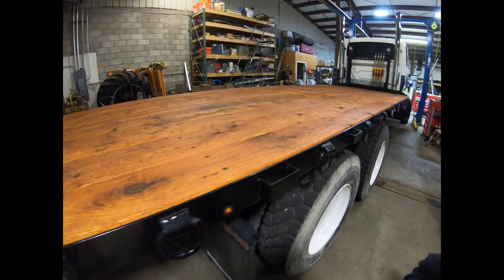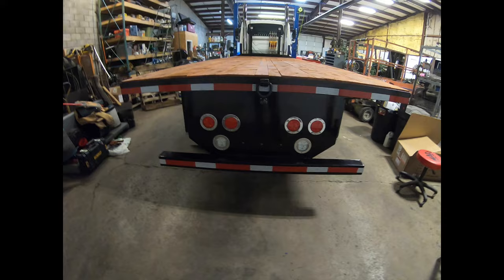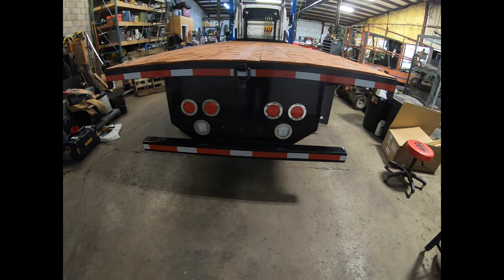But anyways, I have those three lights in the back now. They're not wired up yet. That's probably what I'm going to be doing today. That's kind of why I brought this thing back in here.